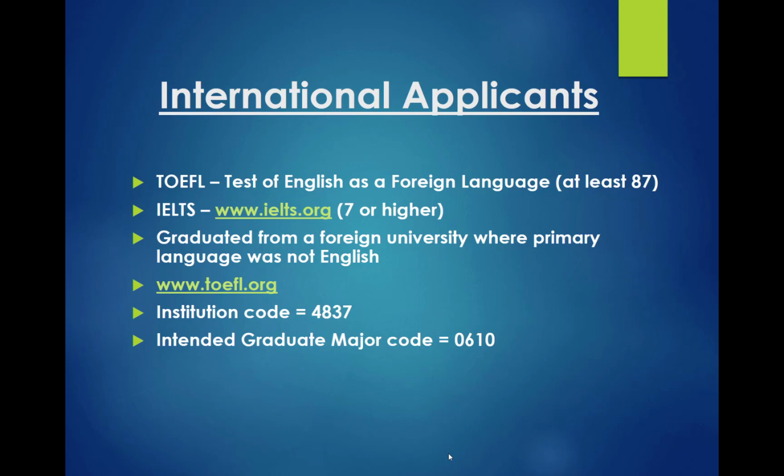My question would be, if I did my bachelor's from a different country, from an international country, but then I did my master's here in the United States, do I still have to take the TOEFL and GRE? Good question. So first, I think I heard GRE. GRE is not required for this program, guys, okay? But if you graduated from a foreign university and then came back to the States or whatever the case is, completed a master's degree or another degree, then your TOEFL or IELTS is waived. So you do not have to take that exam.